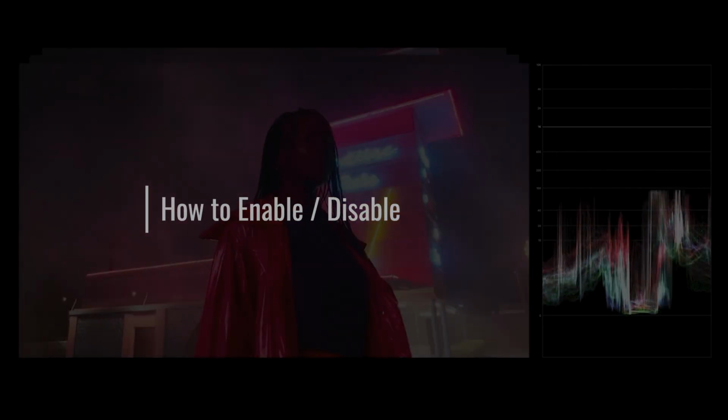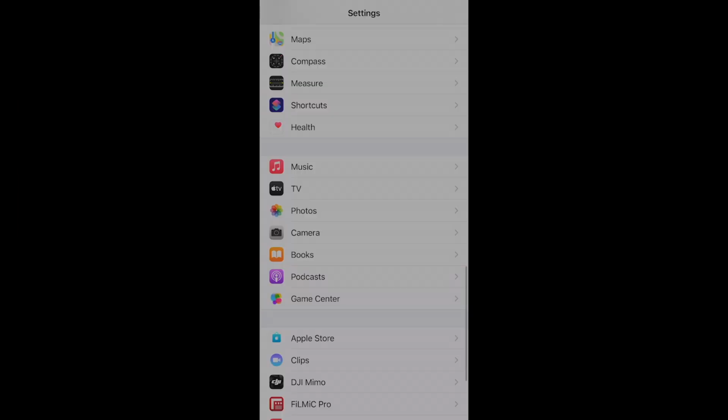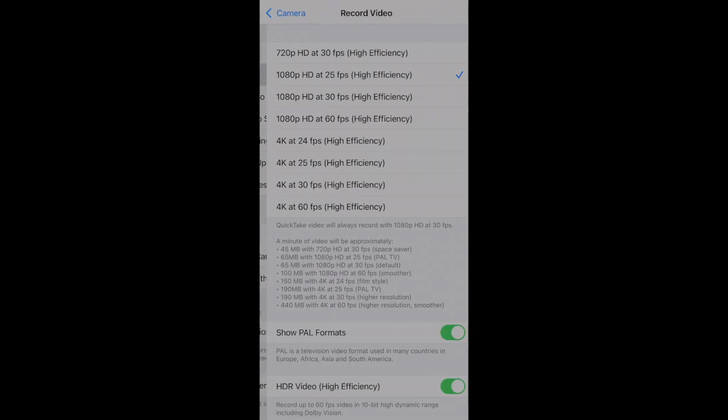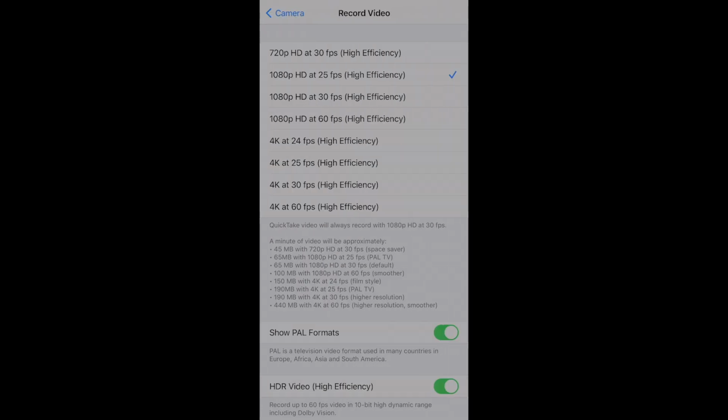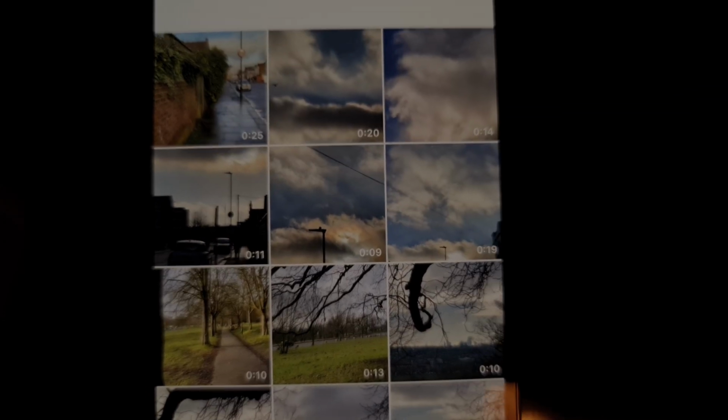Dolby Vision is enabled by default, but it's pretty simple to switch it off. Open up Settings, then Camera, then Record Video, and scroll down until you find the switch. Why would we want to turn it off? Well, as I say, not all devices can play Dolby Vision. If you shoot something in HDR and view it on the iPhone, you'll see it has this extra zing to it. Simply put, the brighter parts of the image are brighter.